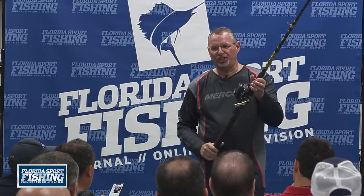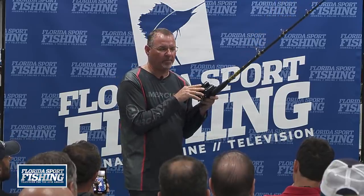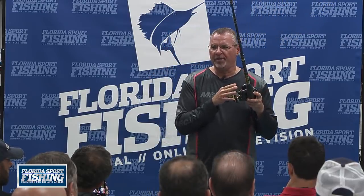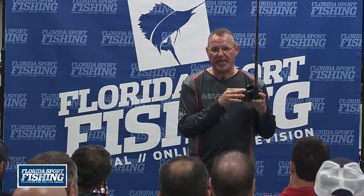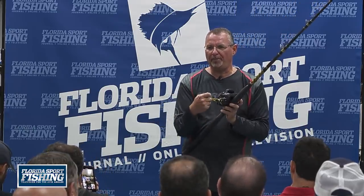This is the newest generation of power assist reels from Daiwa. This is the Tanacom 500. What they've done with this reel is made some huge improvements. First of all, they've increased the gear ratio, so it's faster than it's ever been before, not only with the power mode, but also manually.